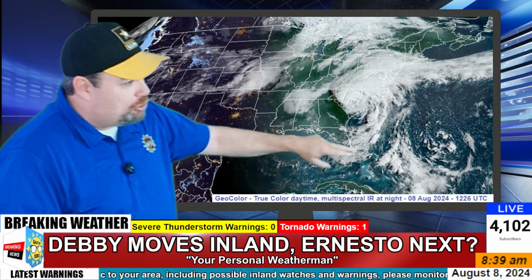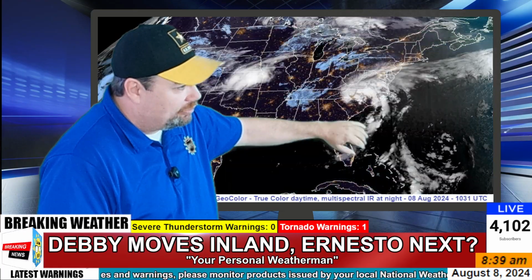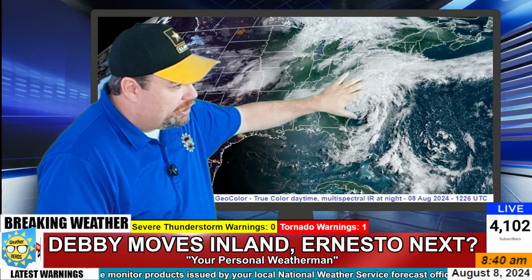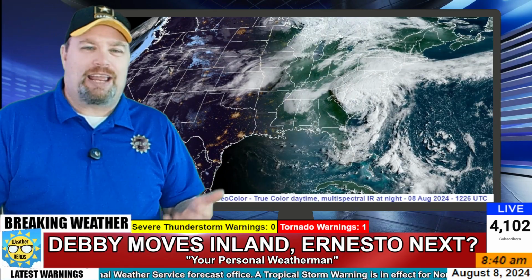Here's your morning satellite imagery. Here's our swirl right here with our Tropical Storm Debbie. It's going to continue to move inland. A lot of moisture here across Virginia, going up toward Pennsylvania. And whenever you get tropical moisture, it's pretty light, pretty buoyant.